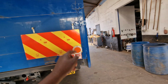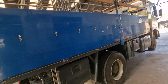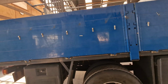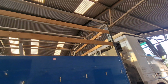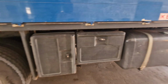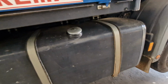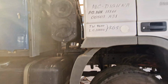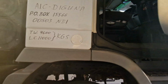made the back. What do you call it, the back things here, and also the up ones. It came with a tank inside. Sorry, I have a cold. It has also the biggest tank around. It's about 300 liters.